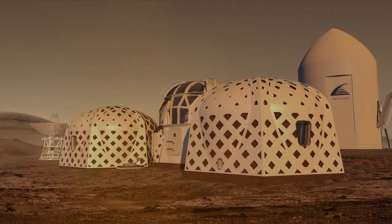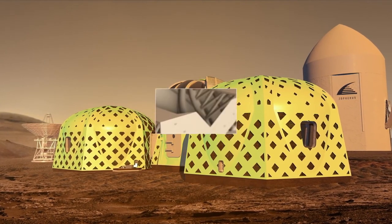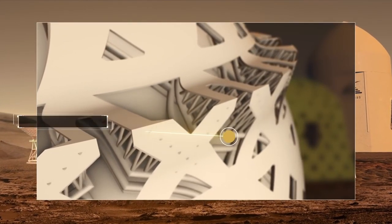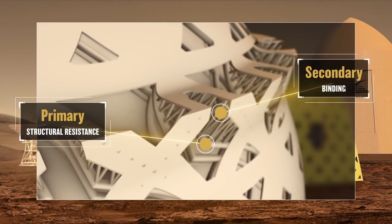Additionally, the reflective shading layer is integrated into the thermoplastic reinforcement. This reinforcement is used in two different ways. First, the solid thermoplastic strands provide primary structural resistance. Then the secondary strands web inside the shell for binding.